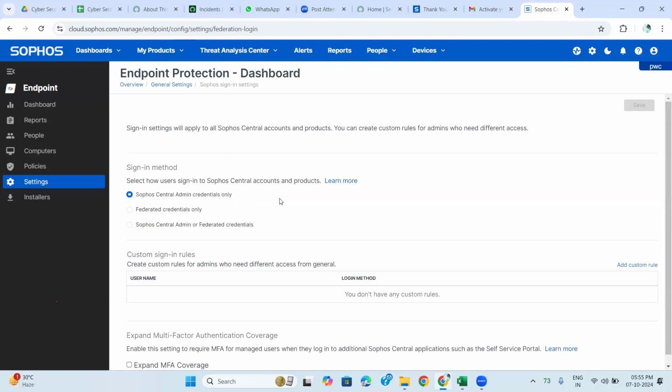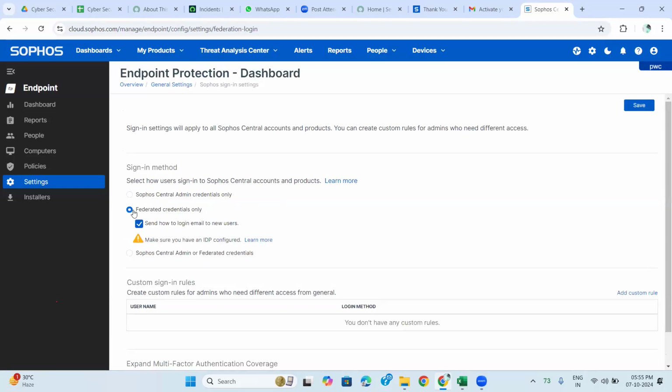Here under sign-in method, you can see Sophos Central administrative credentials only. That is one of the options. Second, federated credential. You can see the different federated third-party options. Federated means not our own inbuilt Sophos. The first one is Sophos directly, where we can use the Sophos token and also username and password. Federated means third party, that may be Microsoft Authenticator or Google Authenticator, or any other third party like single sign-on or Okta and so on.